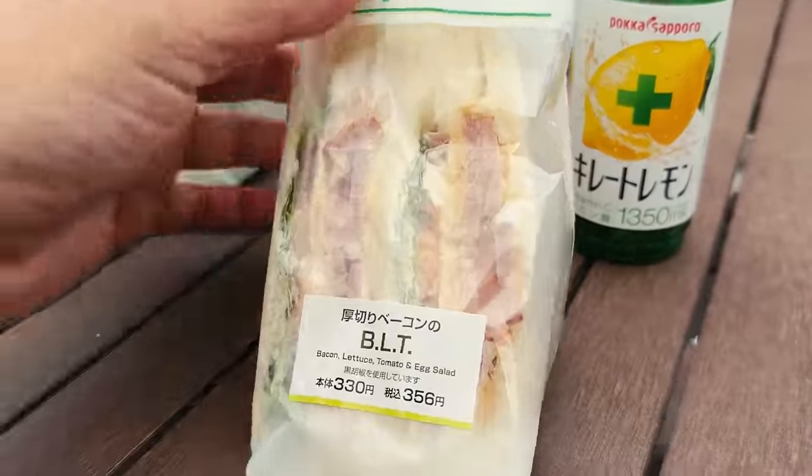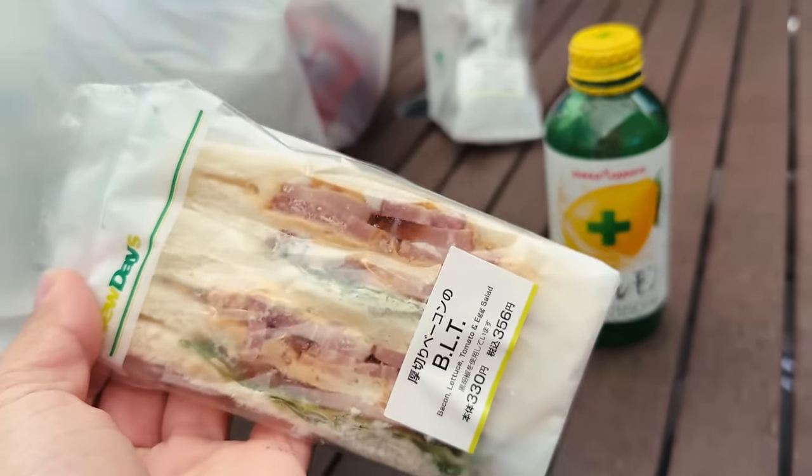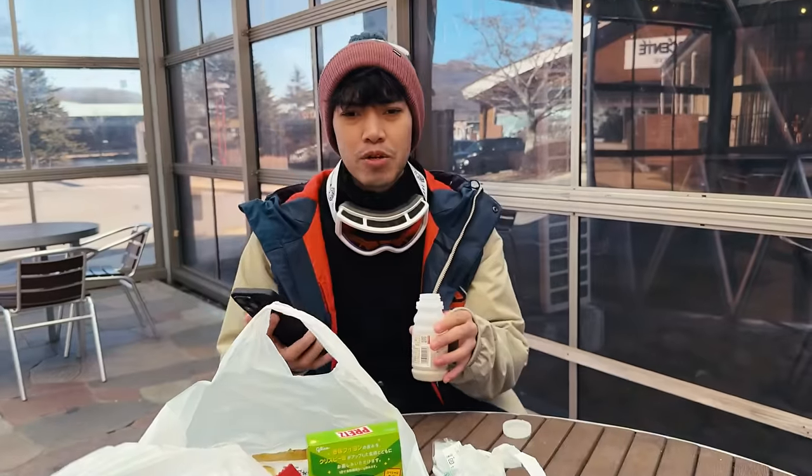Good morning. Me and Jordan are here waiting for the rest of the family because we were the first ones to get ready. We got breakfast. We got a BLT sandwich, more like an HLT because this is not big and this is ham.